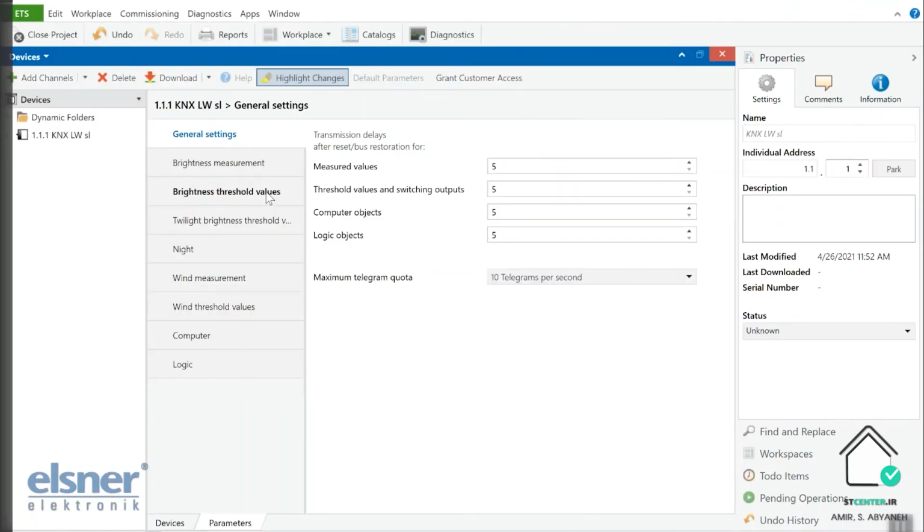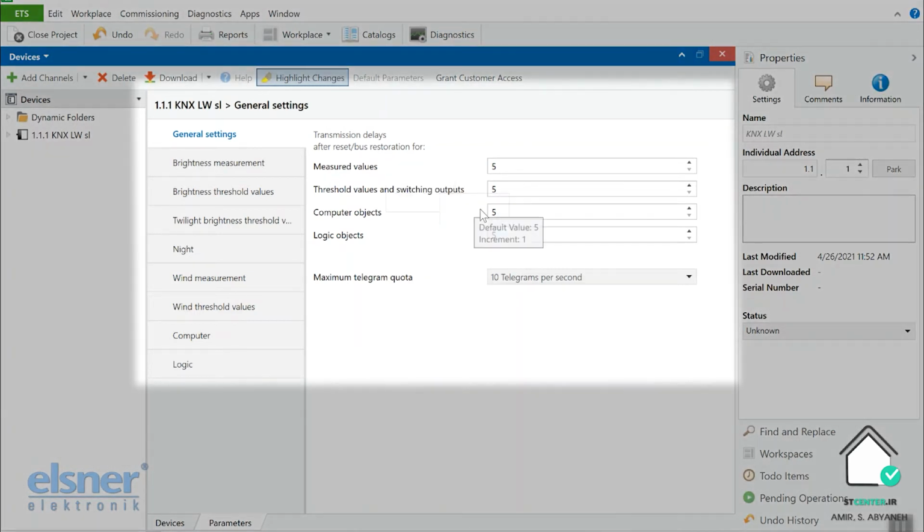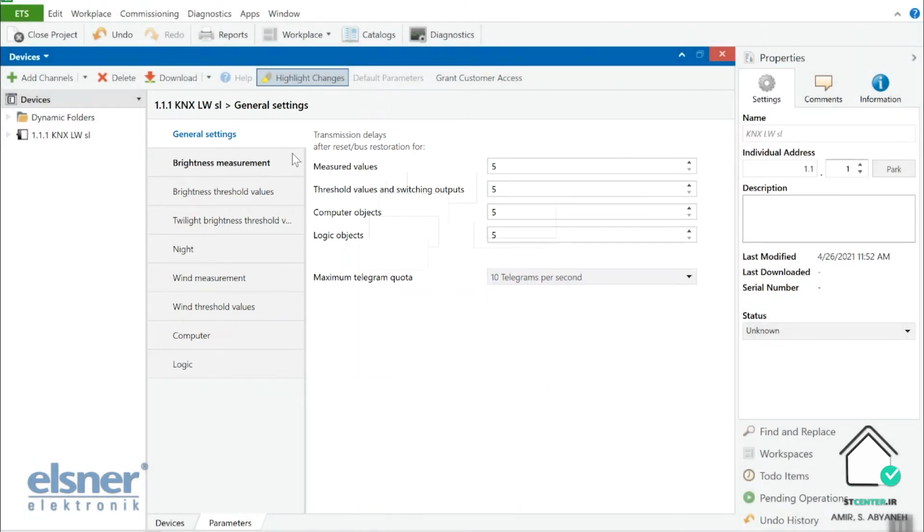In the ETS parameters, in the general settings, we have the control of traffic data. So we can set the transmission delays after reset or bus restoration for measured values, threshold values, computer objects and logic objects. Also, we can set the maximum number of telegrams that are generated by this product and sent on the bus.